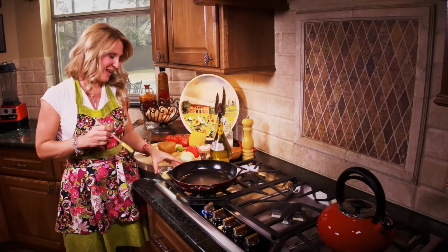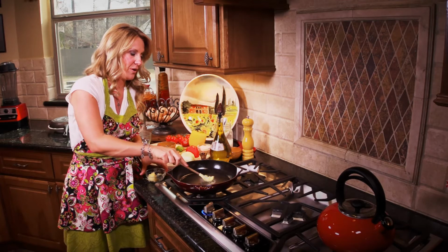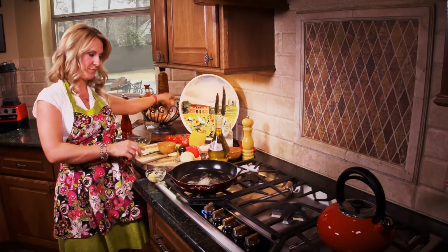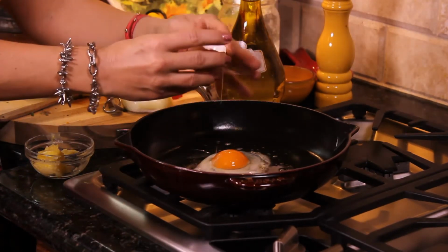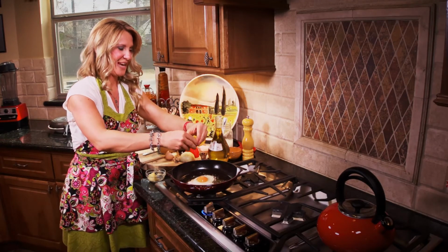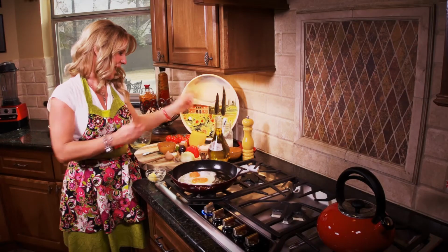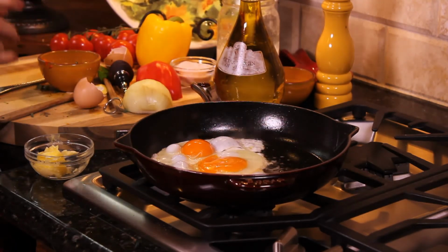I use a cast iron frying pan, and I use olive oil and butter combined, probably about a teaspoon of each. Don't want that butter to burn. Crack your egg on top. And if you're making one egg, you might as well go ahead and make two. Nice thick shells on these farm-raised eggs. Oops. I'm going to add a little bit of the Himalayan salt. A little bit of fresh pepper.